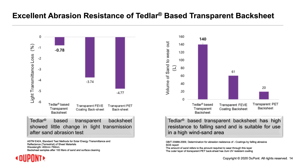higher. And mind you, this amount of sand and abrasion is actually much more harsh than what modules would typically encounter, even in a desert kind of environment. On the other hand, on the right is a similar test, which shows how much sand is needed to actually erode away the outer layer of the material. Again, in this case, you see the clear difference between the Tedlar-based transparent backsheet and a couple of competitive ones.